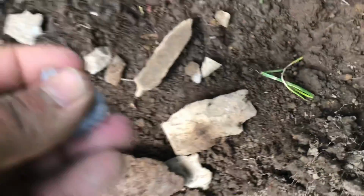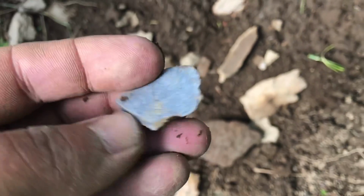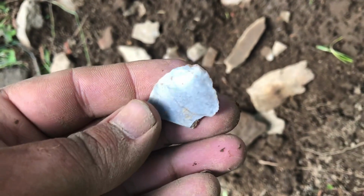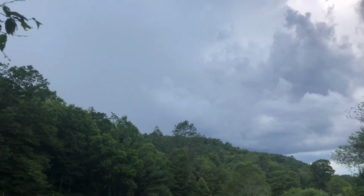You got a few tips and a nice piece of this Knox chert, which would put this, at least this piece, as being woodland. I'm sure we're digging through layers, but a few more bits and bobs. But as you can hear, got that rolling in, so we're gonna get out of Dodge.